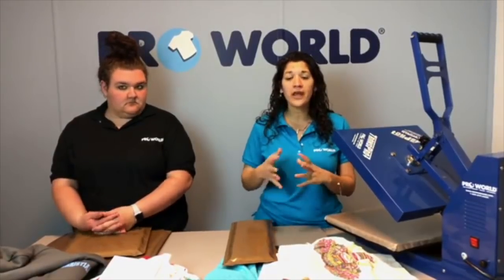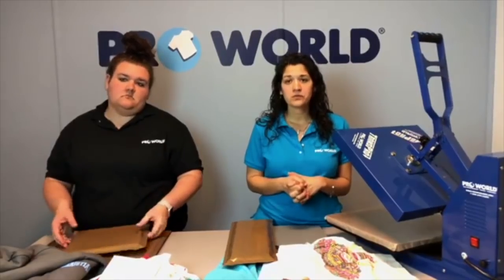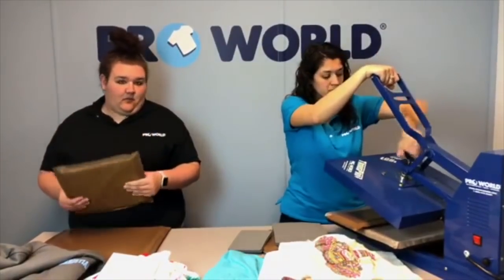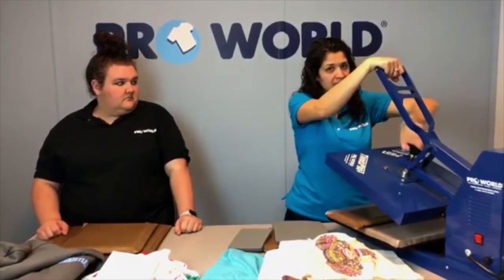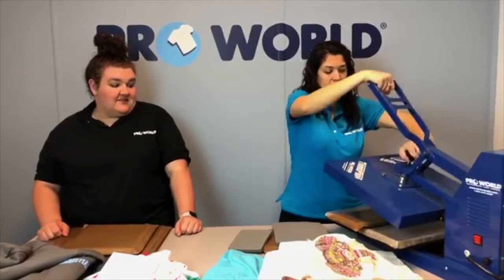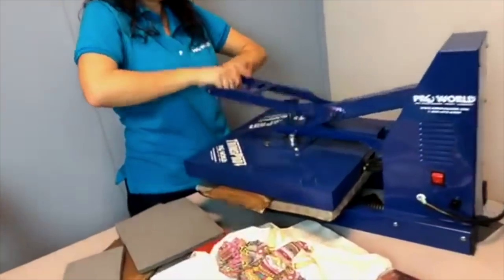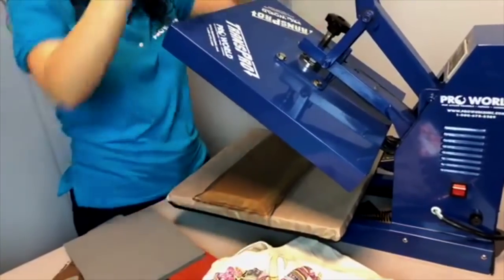Another question popped up. So, should you use light pressure when using the pillows? I've tried using them, but can't seem to get it right. Yes, because you do have to modify the pressure. The pillows are thick, so you can't really do heavy pressure because it won't close or apply right. As you can see, I'm really lightening this pressure up. It's still too much. But keep in mind, although you're lightening the pressure, the pillow is making up for that. So you're still getting the adequate amount of pressure you need for the item.